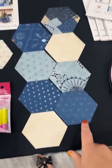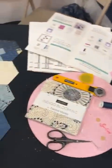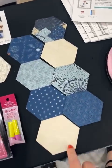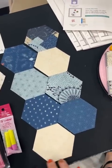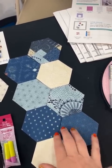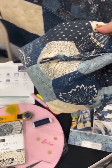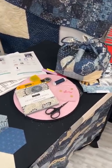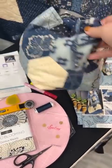And she uses big hexagons, EPP hexagons, for the outside, and then just a lining on the inside. But if you're new to EPP, this is a great pattern to start with because of the large size. So it works up a little bit faster, not quite as fiddly as some of the smaller hexagons, and you can get that panel made for the exterior a whole lot faster. And it just needs 1 charm pack. So that's awesome too. So 1 charm pack and some lining, and you can make this beautiful little rice bag.